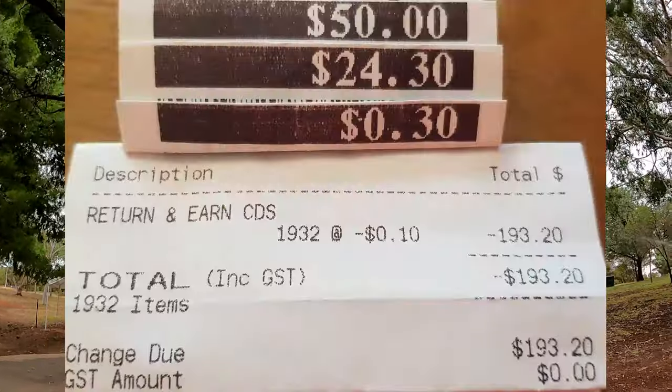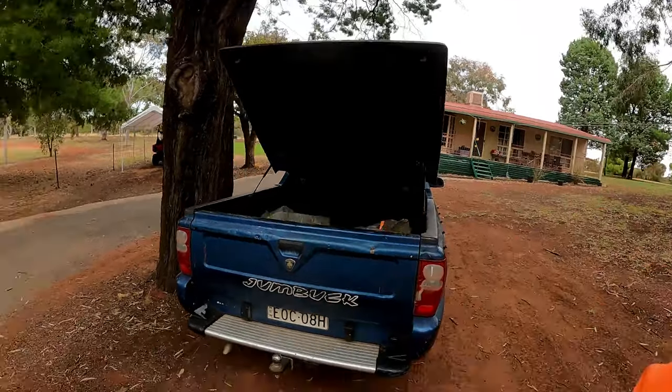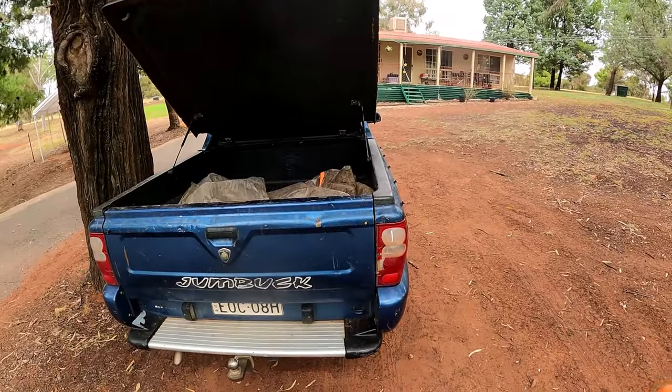Tell you what, it's good to see the cool weather coming on. I was starting to get sick of all this hot weather. But anyway, full total of what we got was $267.80. I'll put a screenshot up of every single receipt of what we've done for this video. And it's good to see that the ute is actually empty until the next one.